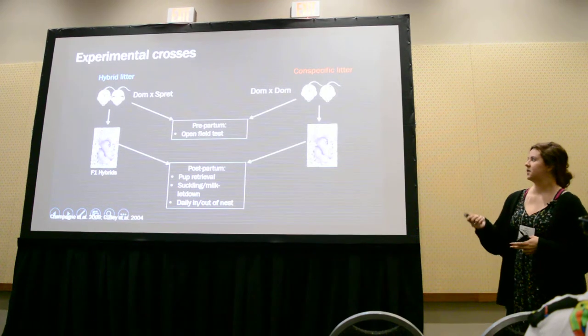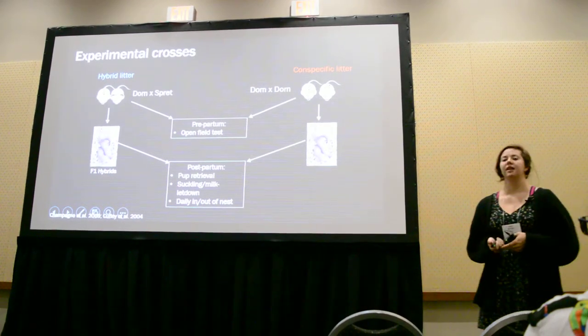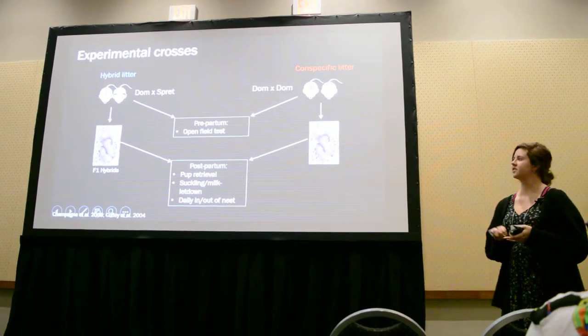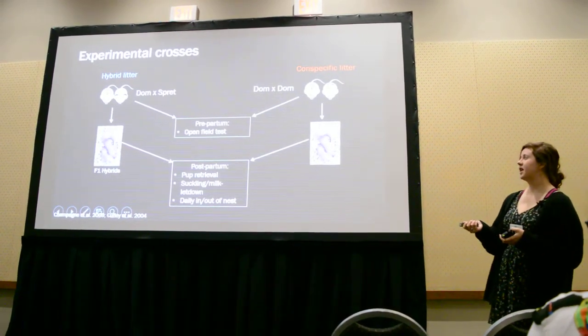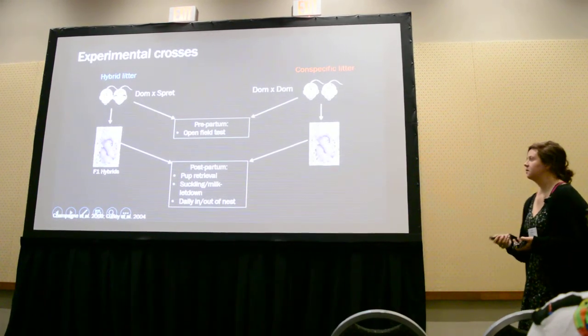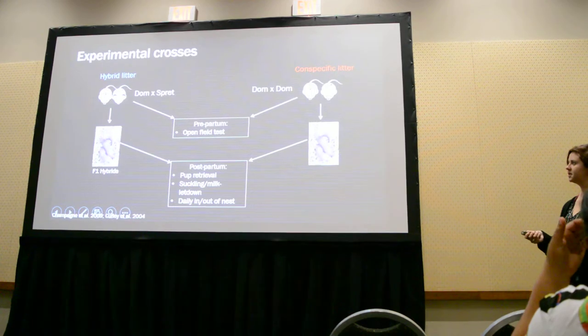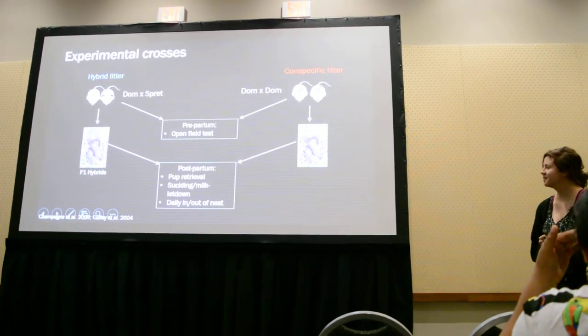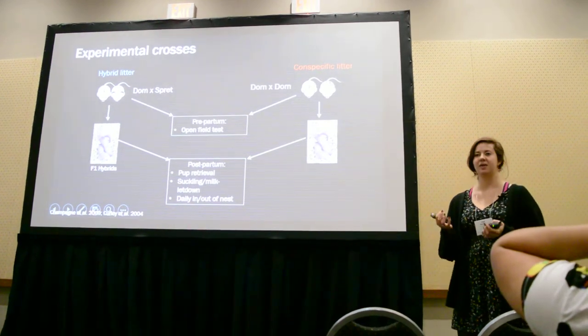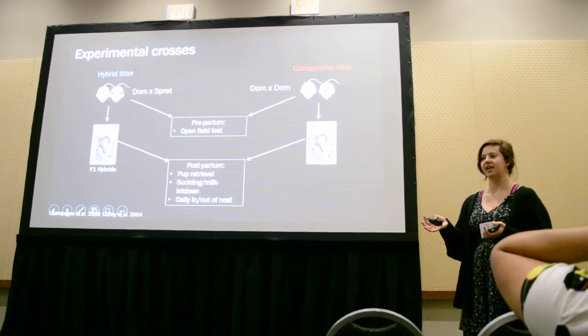Domesticus females, denoted as Dom up here, were either paired to a male domesticus and produced conspecific offspring, or they were paired to a male spretus, denoted as Spret up here, and produced hybrids. So regardless of what kind of offspring they were producing, we subjected them to four behavioral tests. Before they gave birth, we wanted to see if there was an increased anxiety phenotype in the mothers.